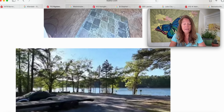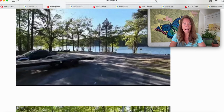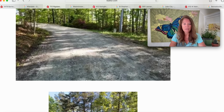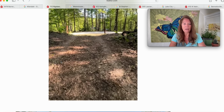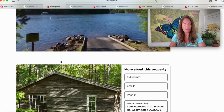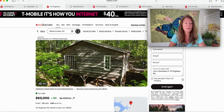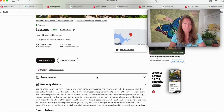Oh, look at this. Well, this changes things, doesn't it? Wow. Gorgeous location. $60,000 on just about 3/4 of an acre. Wow, this is really pretty. All right, let's see where this is. Now I am intrigued. 712 Rigsby Road. Been on the market for 35 days.